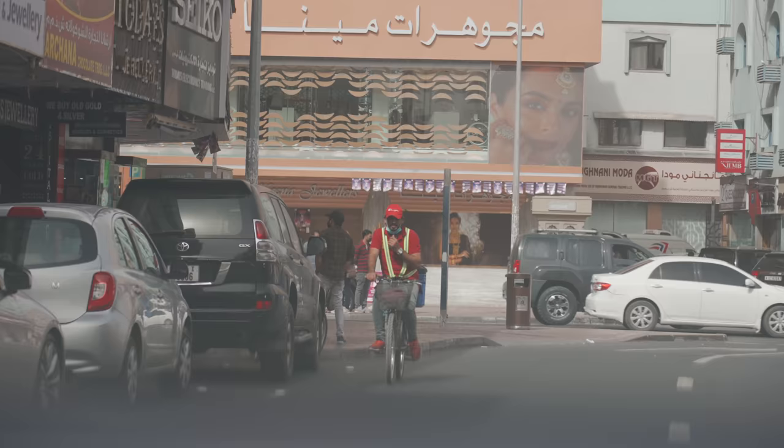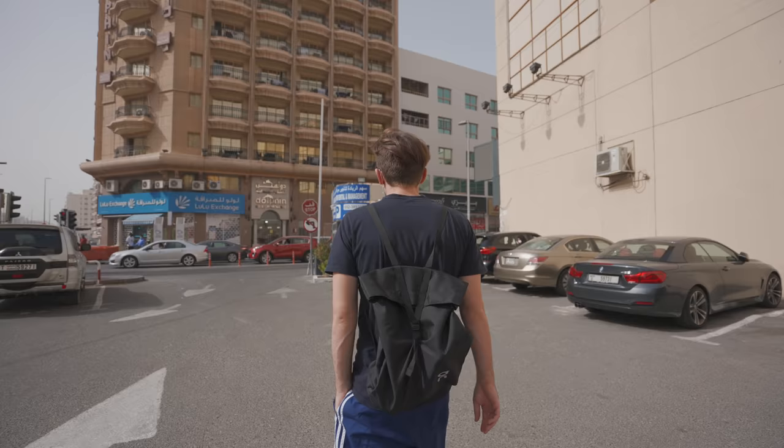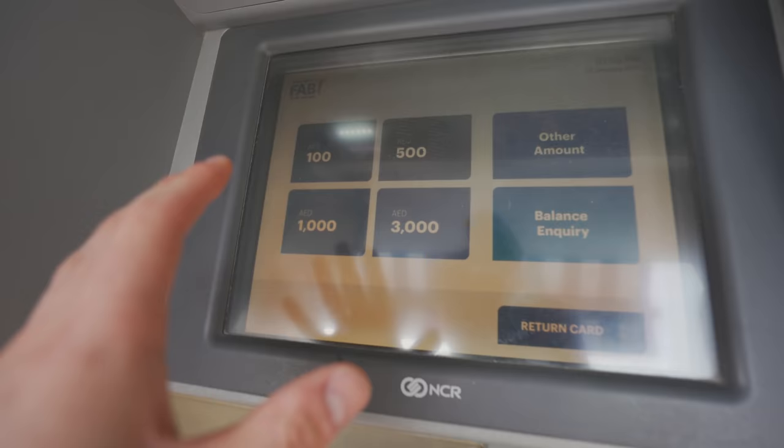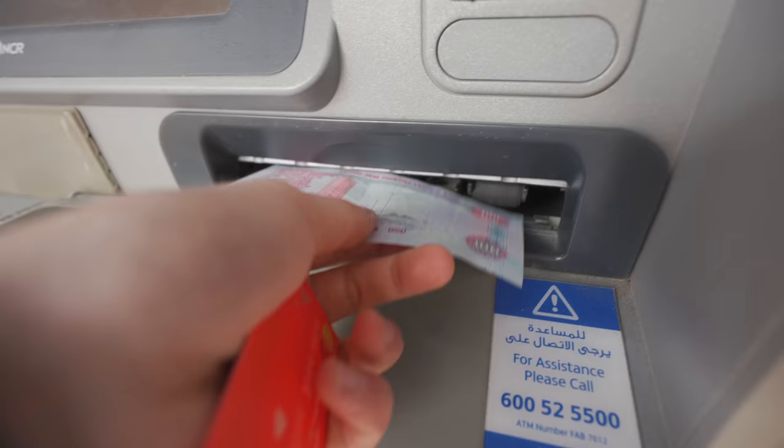So we're currently on our way to a place called Mina Bazaar in the old part of Dubai. We have found a lot of different very cheap food spots, some of which cost only $1, which is insane considering Dubai is known to be a very, very expensive place. First though, we need to get out some cash because I imagine a lot of these spots won't be accepting cards. I don't think we're really gonna need much money today. 100 dirhams should be fine. That's about £20.